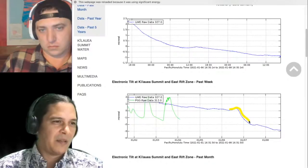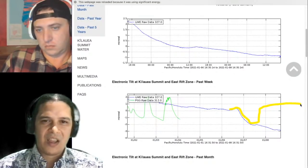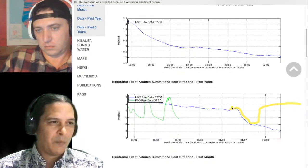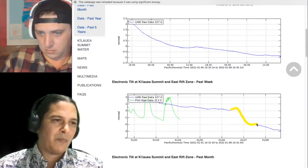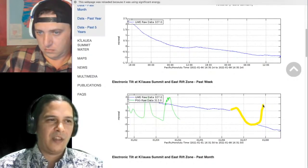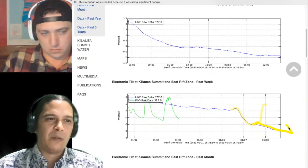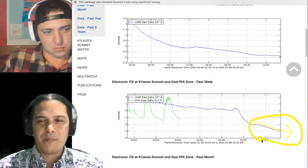So, this looked like it might have resembled a deflation-inflation pattern that you see at other times on Kīlauea summit, because of how it dropped quickly, bottomed out, and started coming back up. But it didn't complete that DI cycle as maybe they thought it would. Instead, it seems to have continued depressurizing, going downward. So that's interesting that it did that. That's the most enigmatic and interesting part.